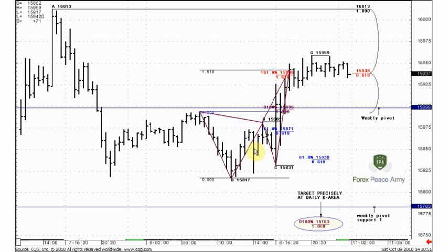But if this scenario will work, we will have this larger ABC top with the target 100% expansion at 157.63, precisely at our daily confluence target of support, before we will move to the next high if the 3-drive sell pattern starts to materialize. Okay, this is a very interesting scenario.